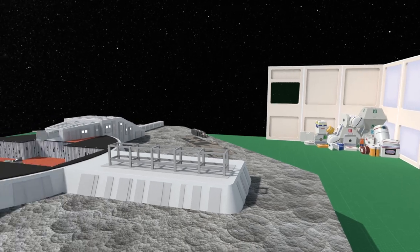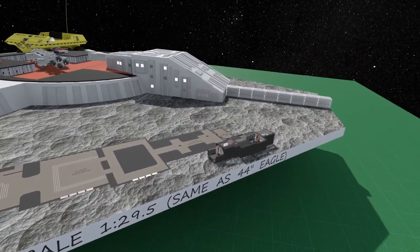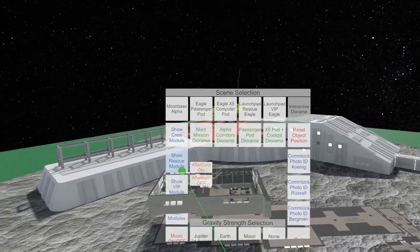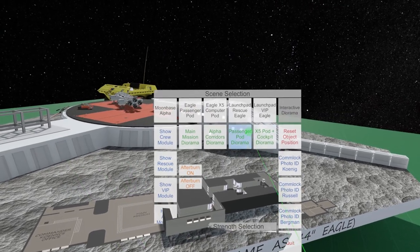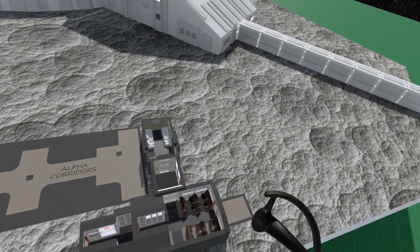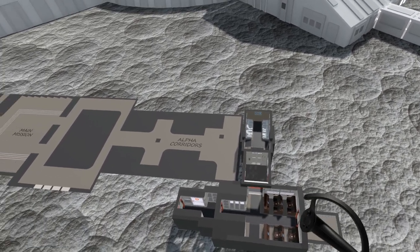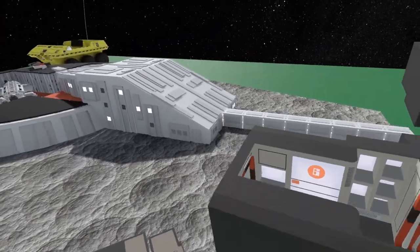And so over here, we have the new variant of the passenger pod. And so we now have four of these green buttons. The first one is main mission, unchanged. The second one is the corridors, unchanged from previously. The passenger pod has been changed in the sense that I removed the storage room from the Eagle passenger pod scene. But other than that, it's pretty much unchanged.